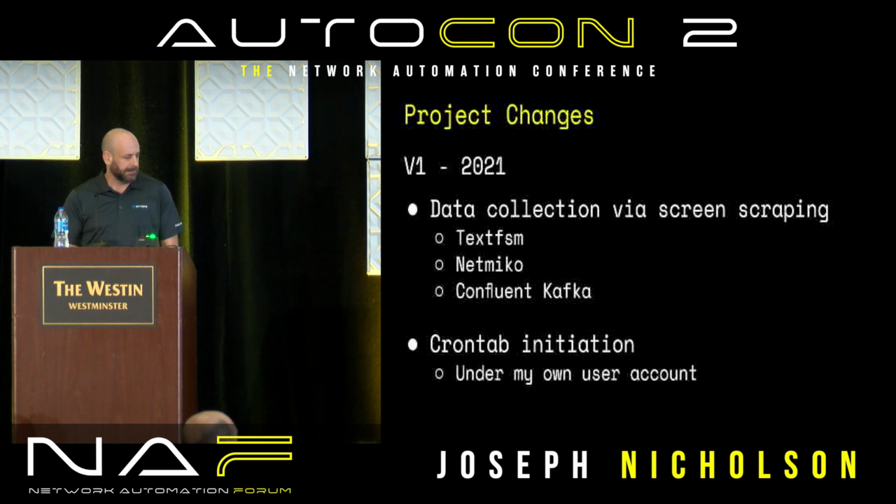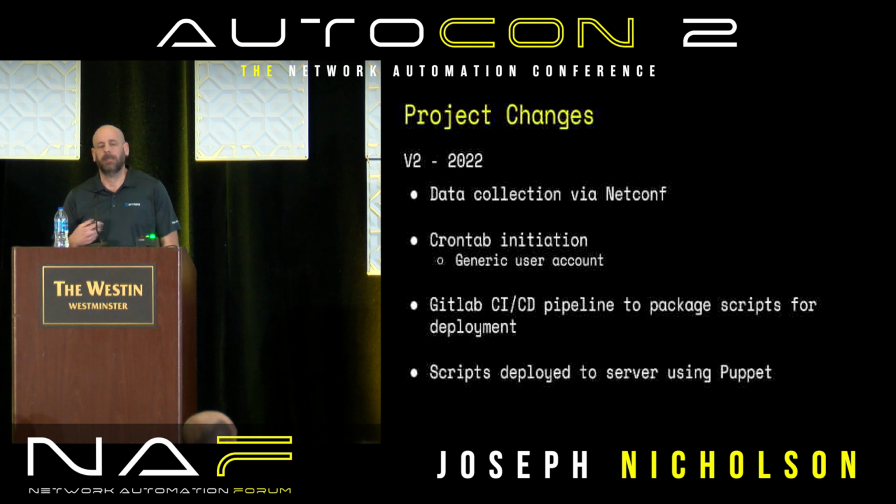I figured it out. About a year later, I did a lot of advocating for getting off screen scraping and going into using Netconf. I kind of got the sense that Netconf was going to help me later with some of the other things I wanted to do. So I put together a project. I got the permission, and I did a lot of testing and a lot of template updates. And we pushed Netconf across the network and got that enabled properly. I also moved them into a role, a generic user account, but a role user account. So they're all polling from crontab there.